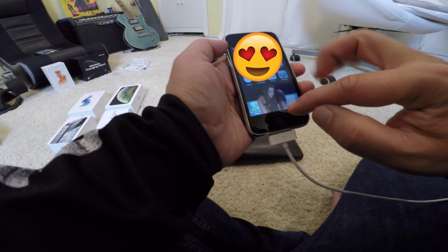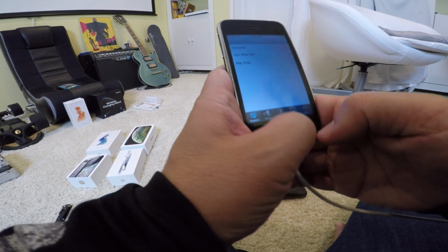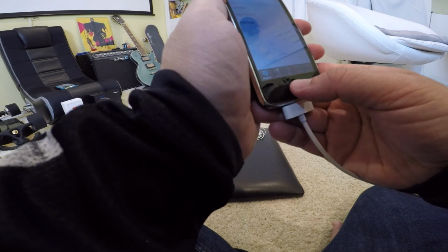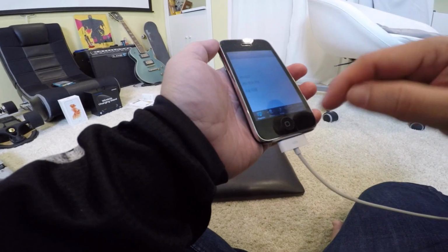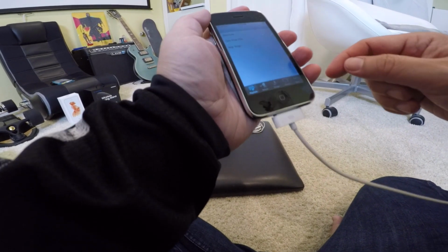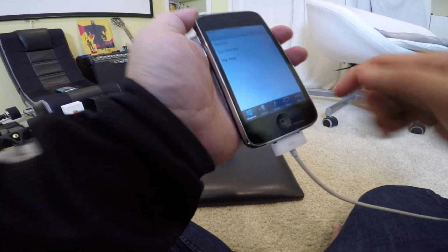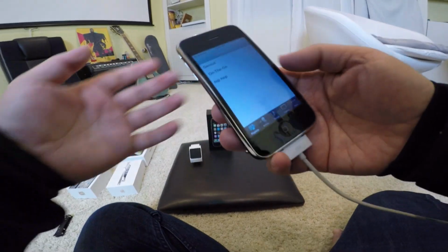Can't show it. Yeah, my home button on this is screwed up. Damn, that sucks that this home button is broken. Alright, so that's kind of messed up. I guess I gotta reboot and then go back in. There you go, it still works.